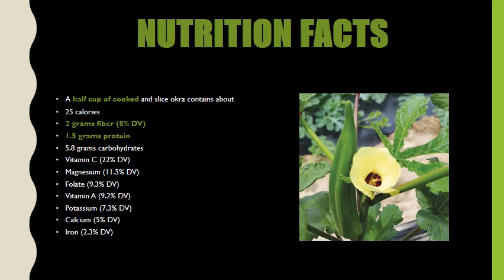Vitamin C comes in at 22% DV, so it's an excellent source. Magnesium comes in at 11.5% DV, good source. Then we have folate, which by the way is one of our B vitamins, coming in at 9.3% DV, not a good source. Then we have vitamin A coming in at 9.2% DV, not a good source. Potassium, 7.3% DV, not a good source. Calcium, 5% DV, not a good source. And iron coming in at only 2.3% DV, not a good source. So there we have it, guys, the nutrition facts about the one and only okra.